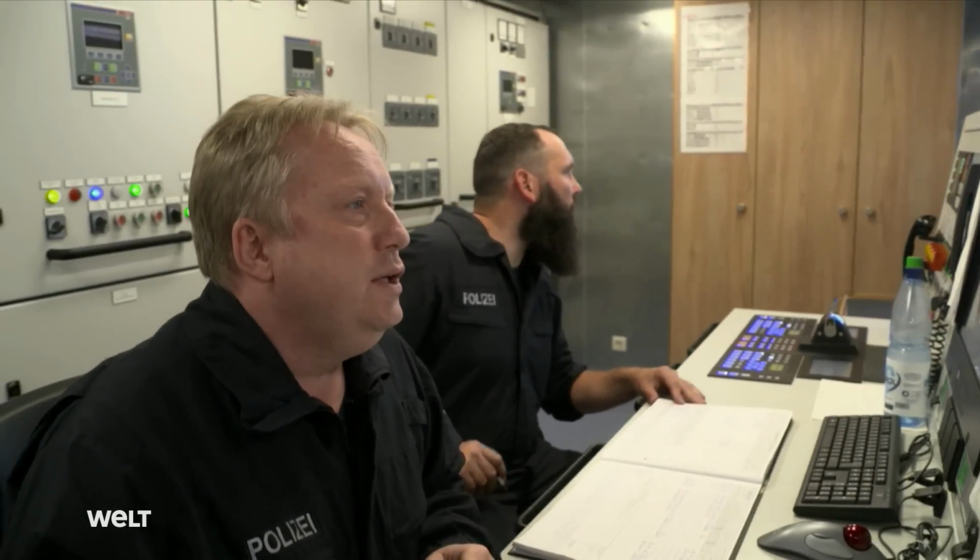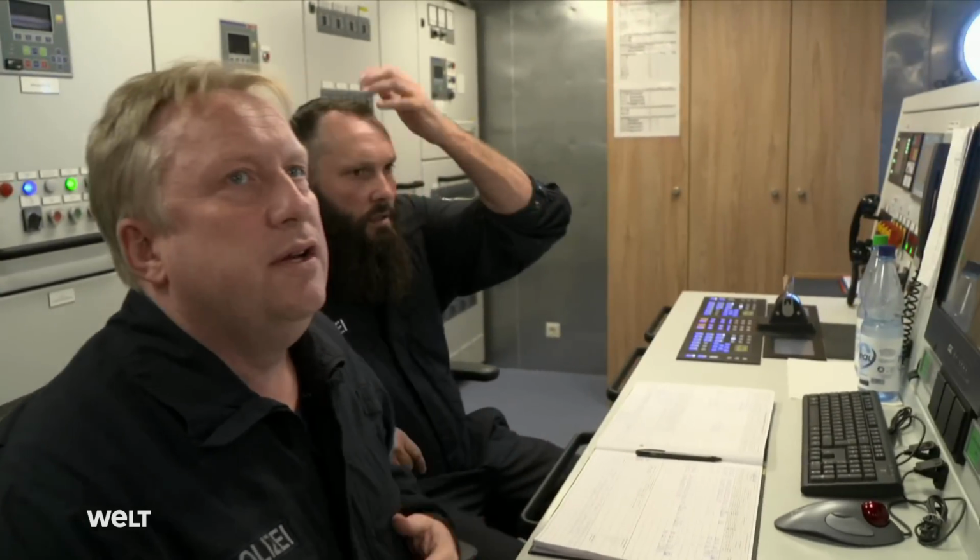Yeah, we know about it. They're turning on the big ones heading for Helgoland. They're preparing to start the main engines to increase speed.